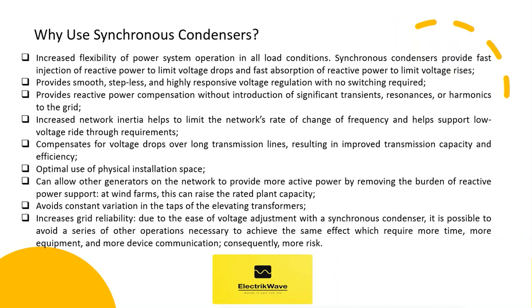Why use synchronous condensers? Because of the increased flexibility of power system operation in all load conditions. Synchronous condensers provide fast injection of reactive power to limit voltage drops and fast absorption of reactive power to limit voltage rises. They provide smooth, stepless, and highly responsive voltage regulation, with no switching required. They provide reactive power compensation, without introduction of significant transients, resonances, or harmonics to the grid. Increased network inertia helps to limit the network's rate of change of frequency, and helps support low voltage ride-through requirements.